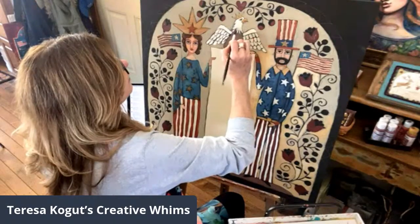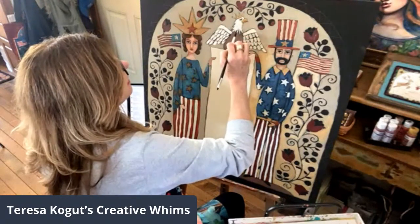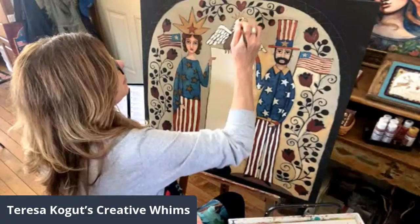So I'm just going in with some titanium white and doing some dry brushing and giving some highlights in there.